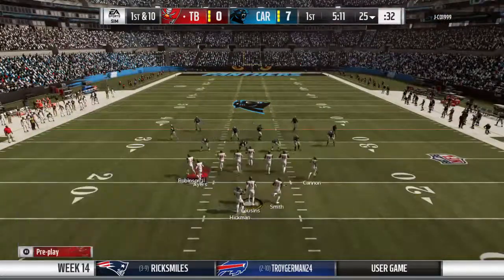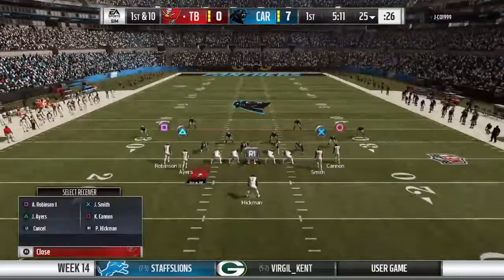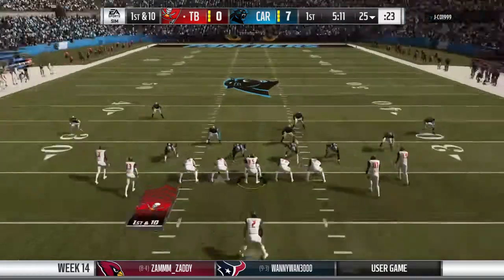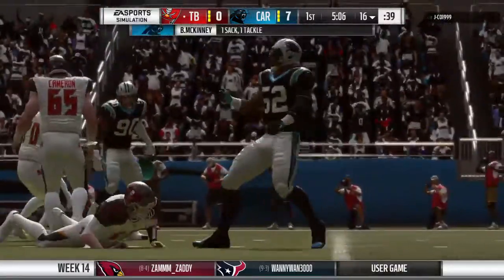And how many times have we sat in meetings with coaches and they use the term complementary football? Offense take care of the defense, defense take care of the offense. That didn't happen on the last possession. This is a chance for them to pick themselves back up and help their team. Yeah, we'll see if they can recoup under pressure, and they got to him again.